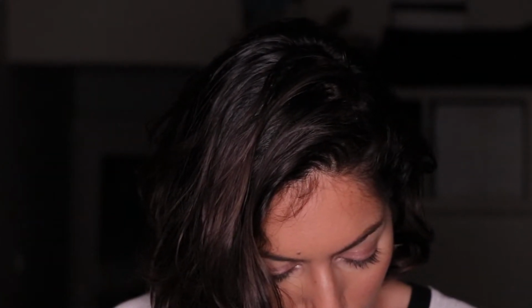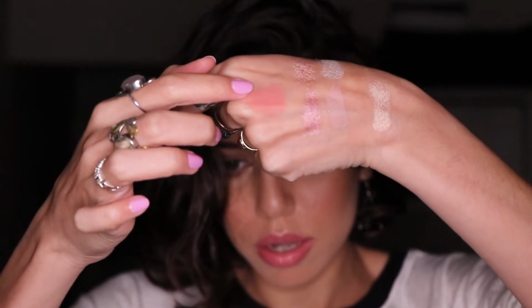Now I have one more blush. I don't know if these are still available, but Makeup Revolution used to have these vivid blush lacquer bottles, and I picked up the shade Heat, which is like this earthy toned blush. The only thing about this one, the vivid lacquer, is that it's so pigmented, and it is a bit on the drier side.